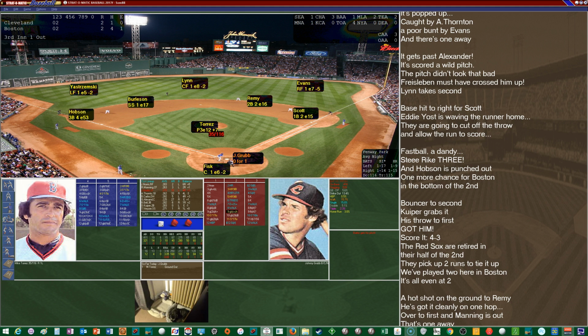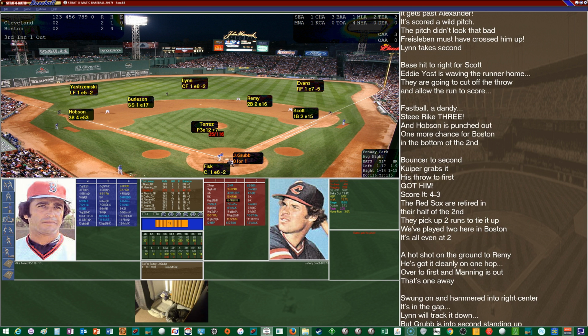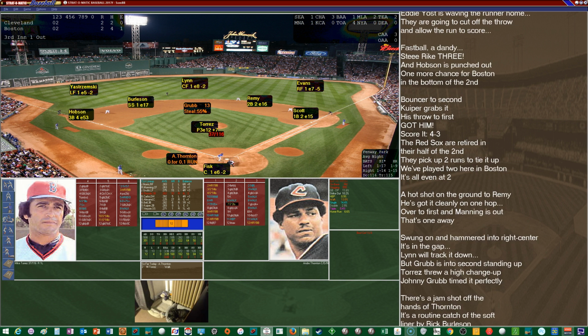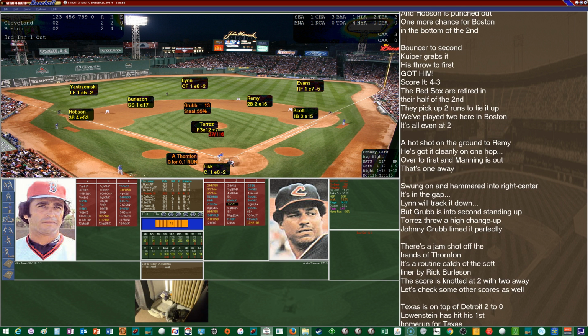And he's going to get a good one to hit here. And he gives this one a ride. It's going to go between Evans and Lynn all the way to the wall. In the gap, Lynn tracks it down. Grubb will hold at second with a stand-up double. So a 1-out double for Grubb. That'll bring up Thornton, who walked his first time up. And he's going to line out to Burleson. Makes the grab. Grubb dives back into the bag.